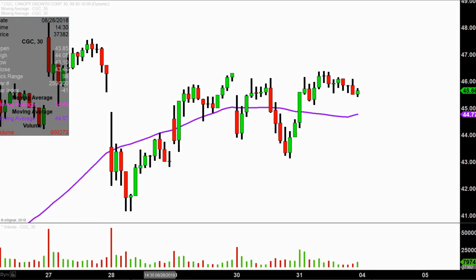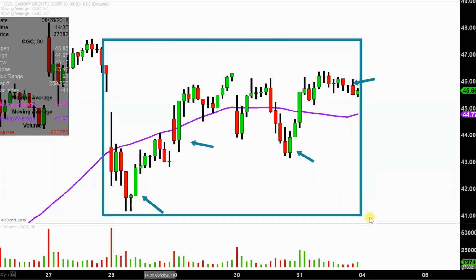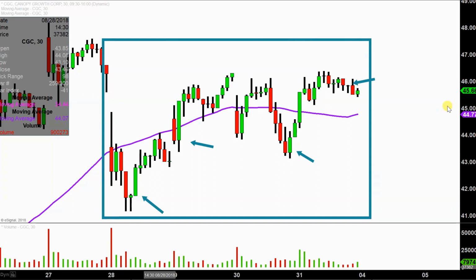Real quick, what do I mean by 30-minute in case maybe you're new to charts? Instead of each one of these candlesticks representing one day's worth of price action, which is what you would normally see, each one represents 30 minutes. So all this here may look like several weeks' worth of time, but it's actually just the past several days broken down into 30-minute time slices.